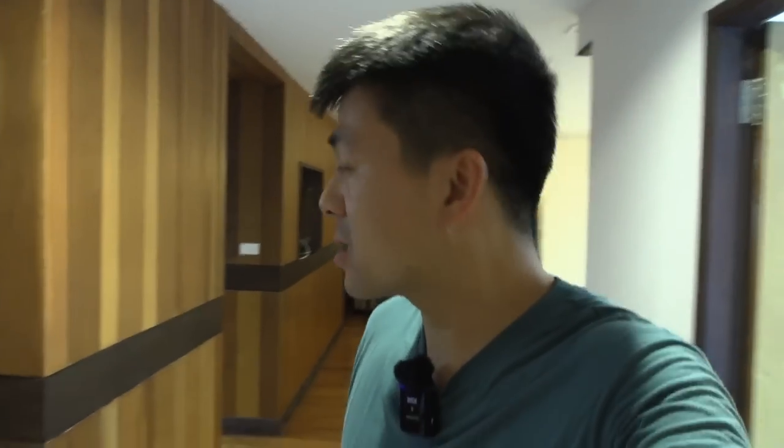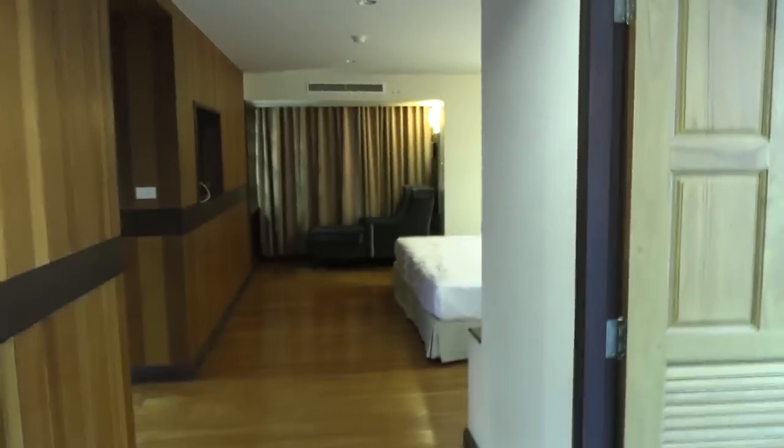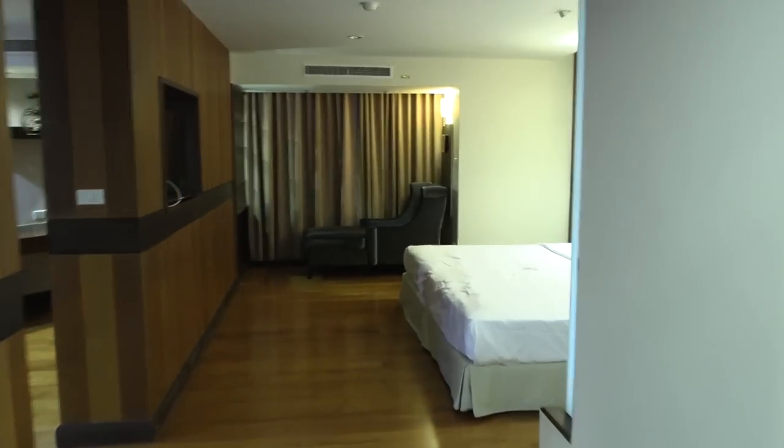Okay, mandatory room inspection. The regular room was not available, so we actually went for a junior suite this time. Well, why not? Because I figure that this hotel is in general not too expensive. It's a 4-star hotel, and the price here is 2,400 baht per night, or roughly 66 euros. And I'll show you what you get in Thailand for 66 euros. You get 60 square meters.